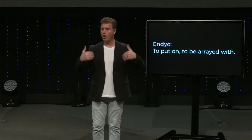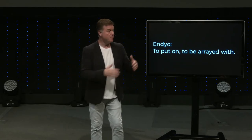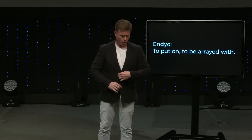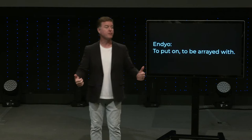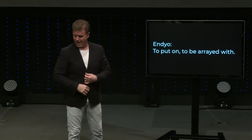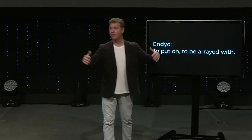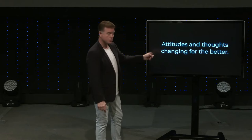I want you to think about a king when he receives his robe and his crown and his scepter. There's no mistaking who he is because a minute ago he was in normal clothes. But when he puts on and he arrays his royal robe and he puts his crown on and he has his scepter, you absolutely know he's clothed and you refer to him as the king. And thus it is with you when you became born again. You threw off the old nature and put on God's nature. And now people need to identify you through this new nature. You're arrayed with the love and the attitudes of God. What happens? Our attitudes and thoughts are changing for the better.